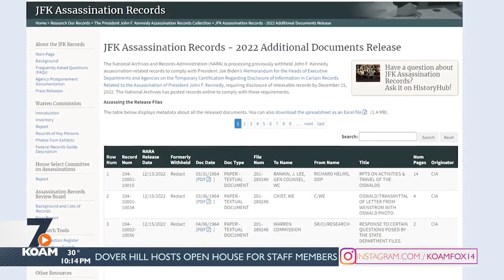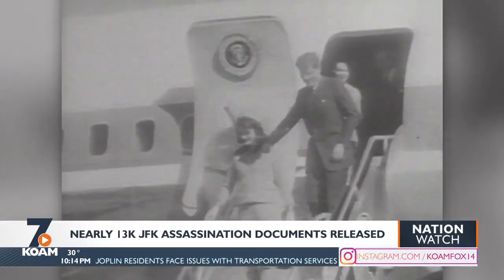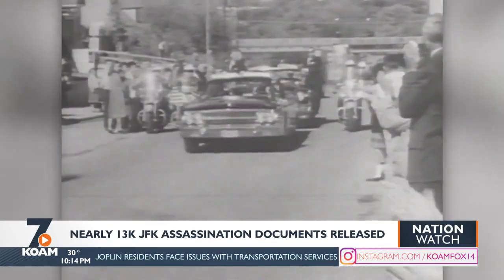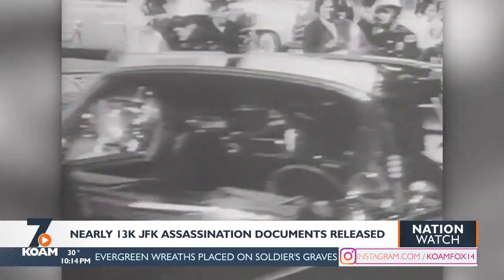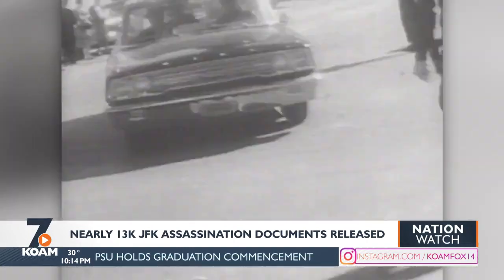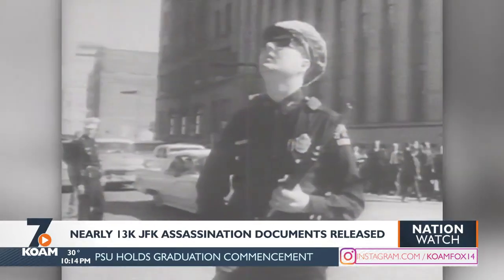The CIA says the agency has now released all of its documents involving the assassination of President John F. Kennedy. The National Archives released nearly 13,000 government documents related to JFK's assassination. Kennedy was shot and killed in Dallas back on November 22, 1963. Congress passed legislation in 1992 requiring the release of all remaining government records about the assassination. They gave the original deadline of 2017, but presidents have extended that deadline.